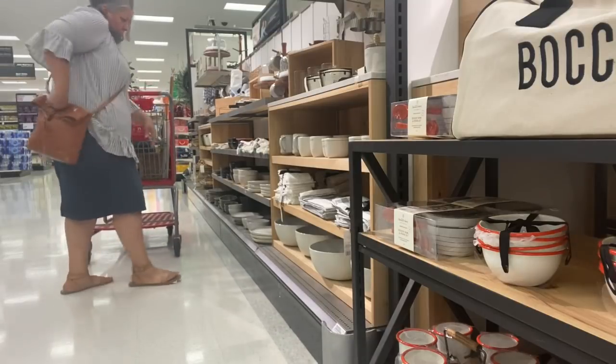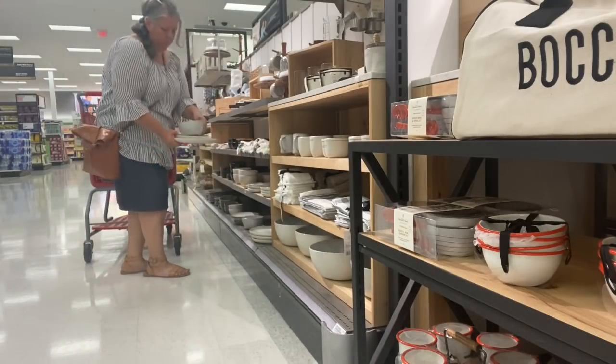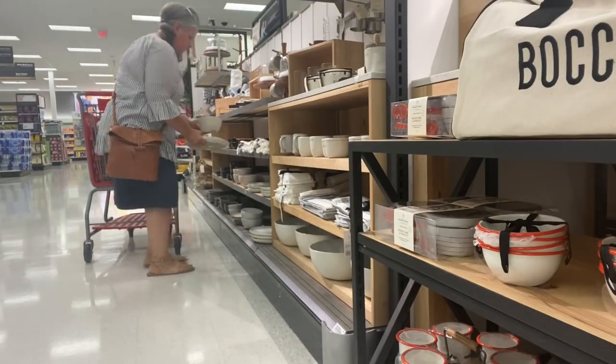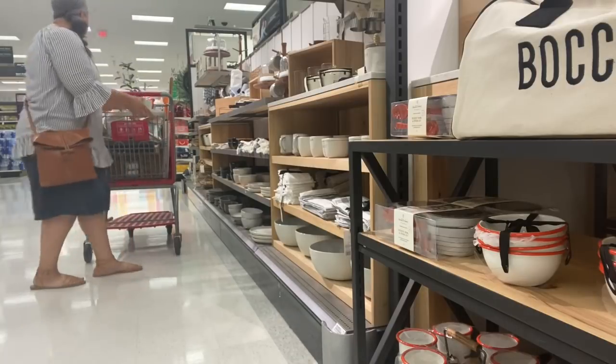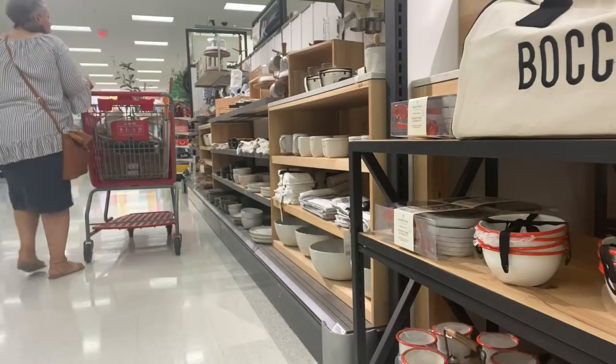I did end up using a lot of Hearth and Hand items, including their dinnerware. It worked so well together and had a different texture to the edges. They weren't perfectly round, and I thought that added another layer to the unexpected.